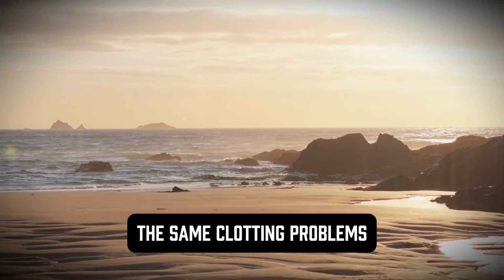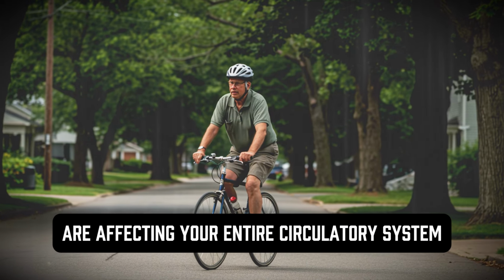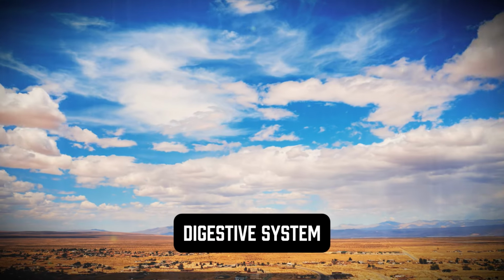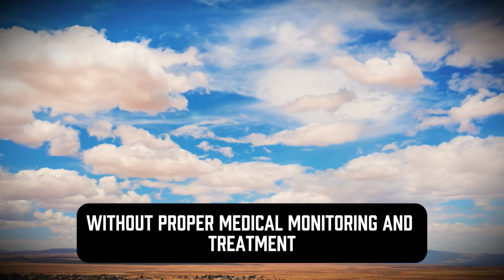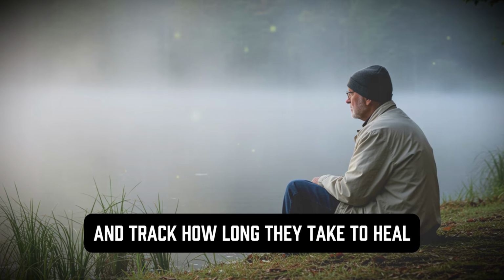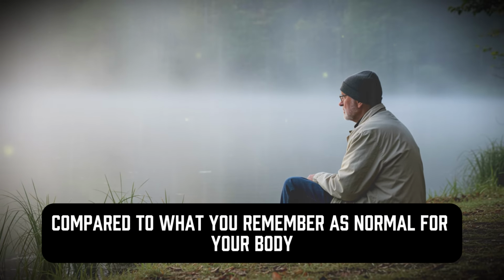The same clotting problems causing visible bruises on your hands are affecting your entire circulatory system, potentially leading to bleeding in your brain, digestive system, or other vital organs that could be fatal without proper medical monitoring and treatment. Take photos of any new or unusual bruises and track how long they take to heal compared to what you remember as normal for your body.